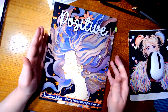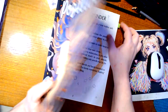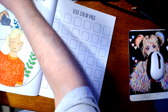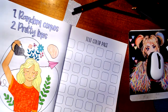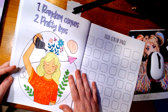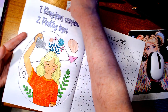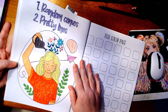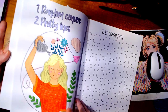Next book is Positive by Southern Lotus. And the picture I did in here. Okay, here we go. I can't remember why I did this one. I think this was a picture of Color Your Horde. I can't remember. But this may have been a Color Your Horde picture.